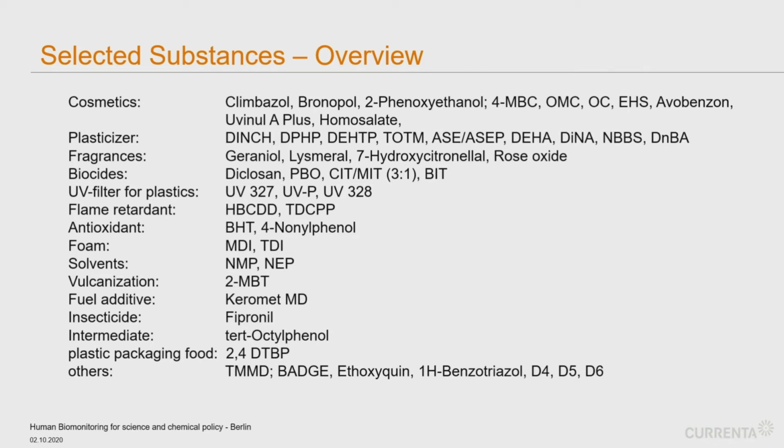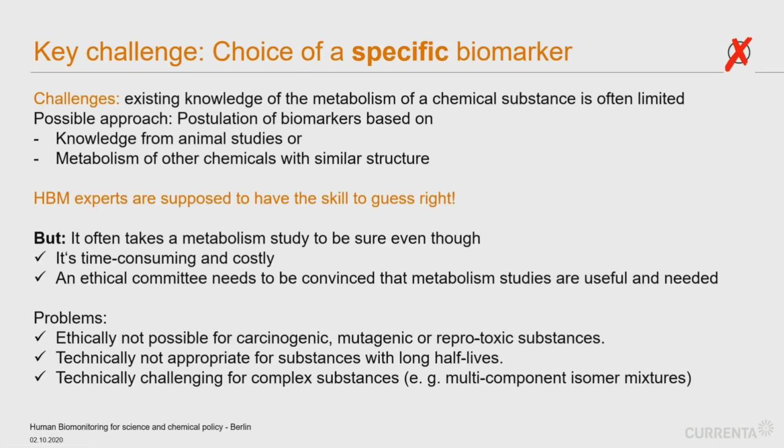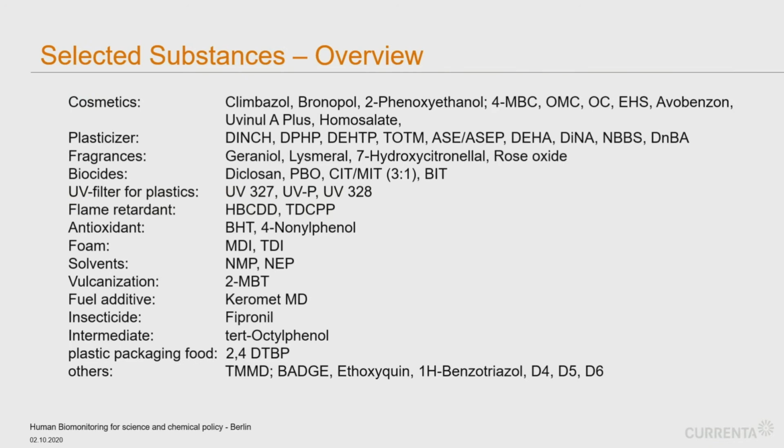I don't want to show you all of the 50 substances now, but I just want to give you an overview. We focus on the field of cosmetics, plasticizers, fragrances, biocides, UV filters for plastics, flame retardants, antioxidants, foam ingredients, solvents, vulcanization, fuel additives, insecticides, intermediates, and so on. It's a long, long list, and it is not really easy. It turned out in all these years, what is relevant, what is health relevant, what is consumer relevant. It's not that easy to decide. But these are the substances which we worked on.